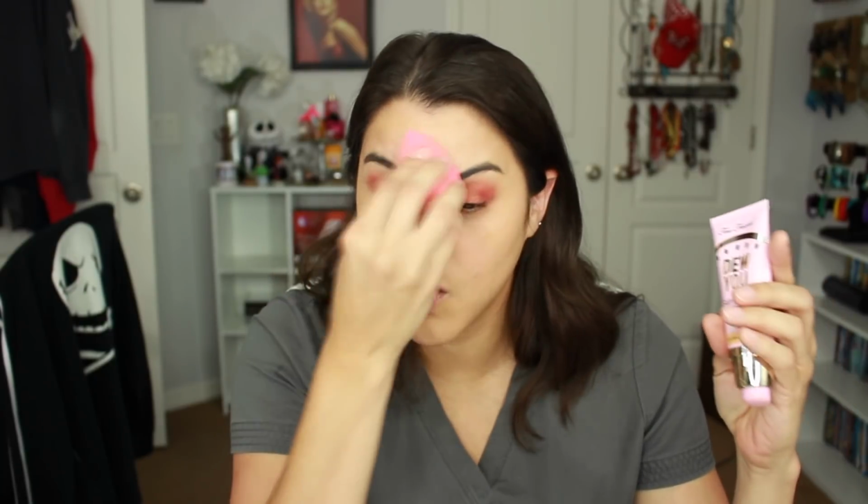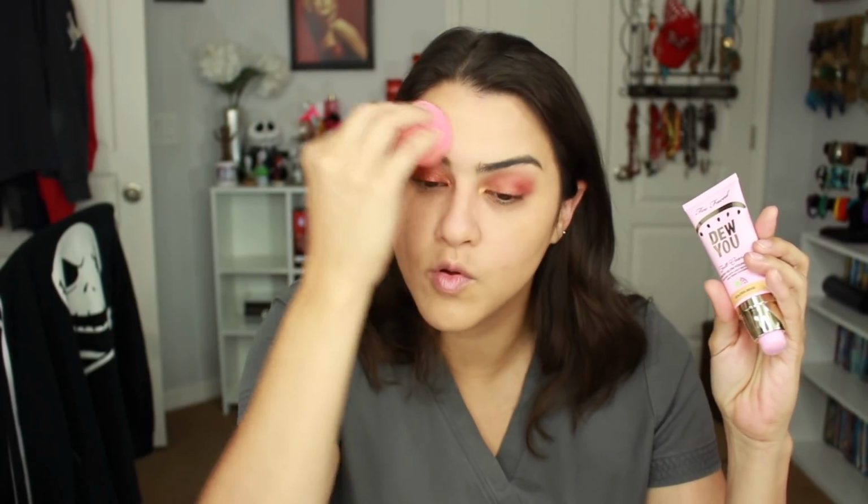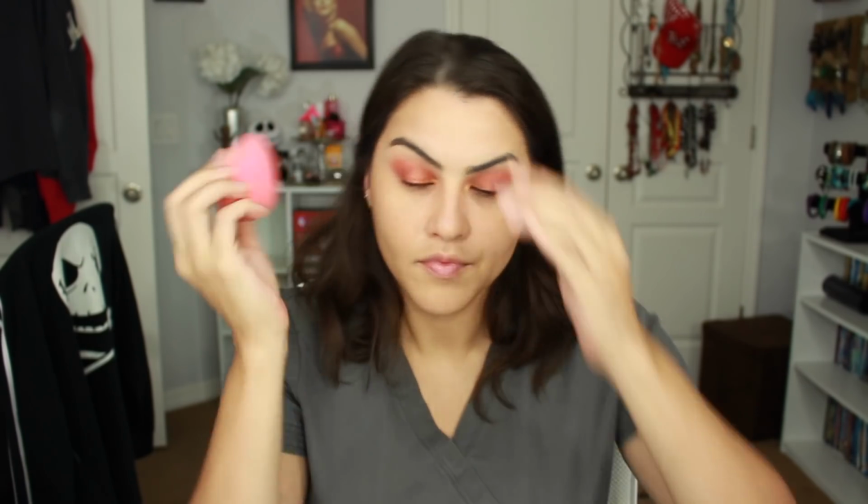Okay, I really like this foundation. The only thing I don't like is, I don't know if you guys have gone into the store, but these run very yellow. This one was the most neutral undertone that I could find, and it's still yellow. But it's nice. This is the golden beige, and if you guys want a full review on this, let me know.